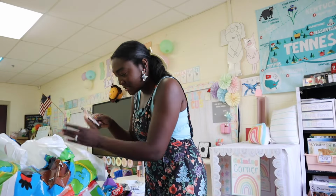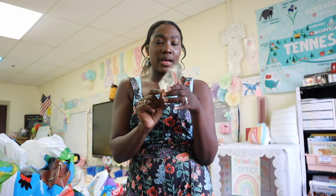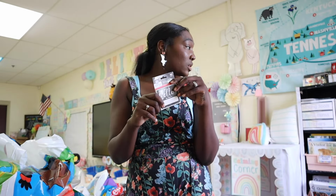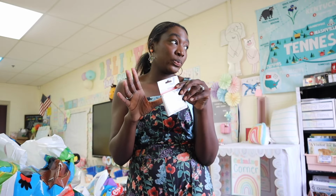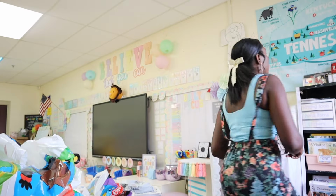And then I got these name tags for back to school season. Hello, my name is Boop. I'm probably not gonna like this though because it won't tell people that they're in my classroom. So yeah, I got these. They were cute. Now they're not practical. Now I don't like them anymore.